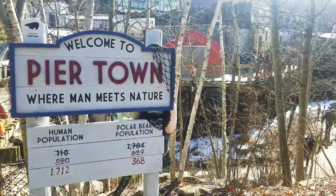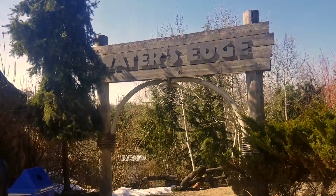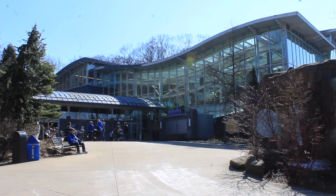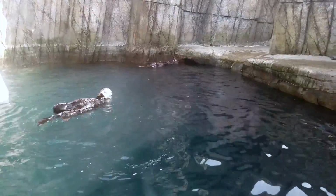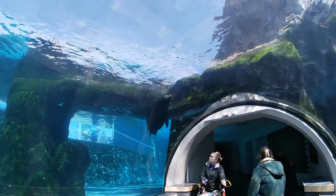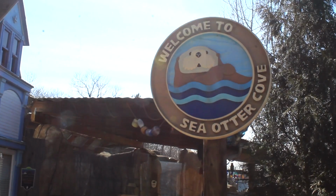Welcome to Pier Town. Population, well, technically 8. This is the water's edge at the Pittsburgh Zoo, located directly below the PPG Aquarium. It was completed in the summer of 2007, cost $12.5 million, and despite it offering the most thrills, it's actually one of the smaller regions in the entire zoo.